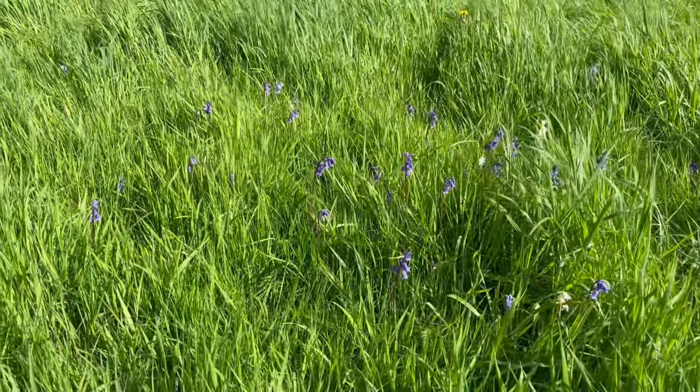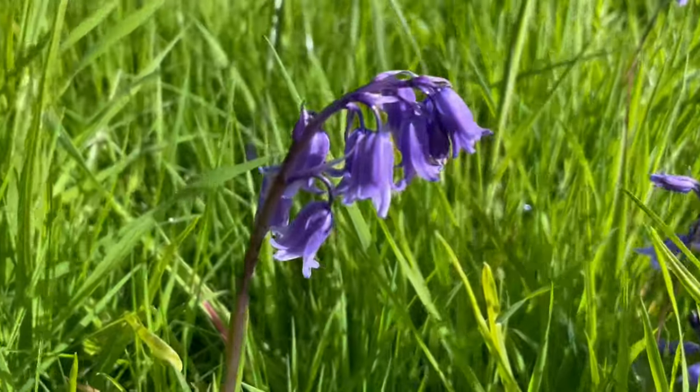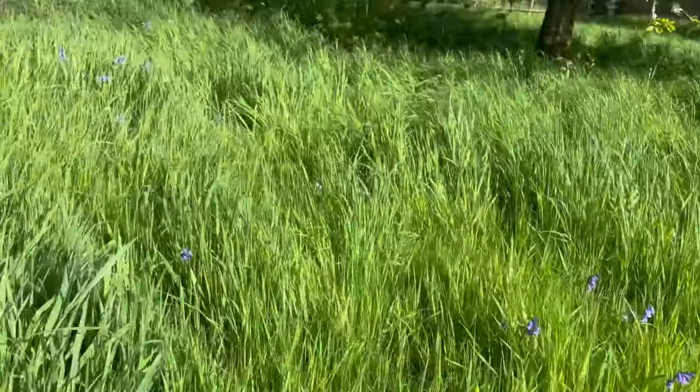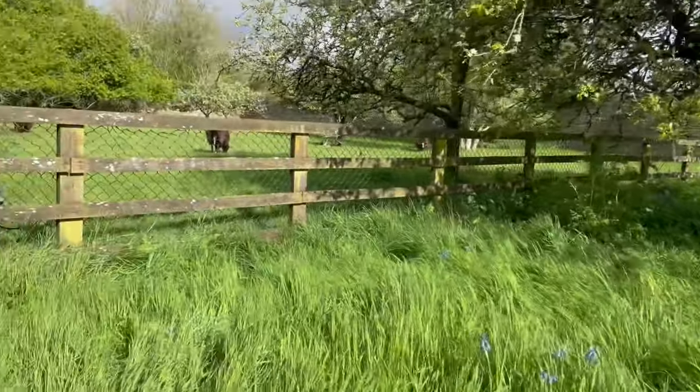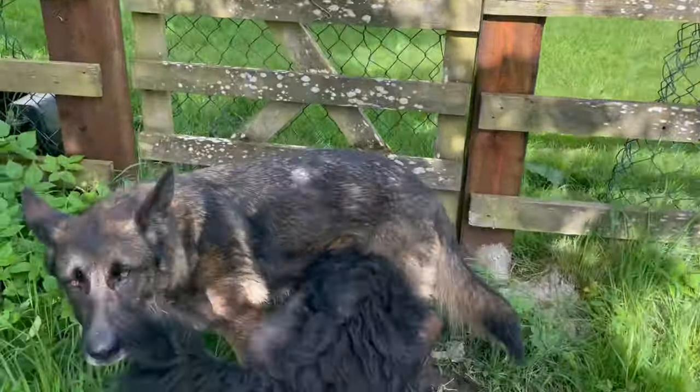I love how the bluebells are populating the long grasses everywhere. They're so beautiful, and they smell so good. They're all over the place. I've got to go and check on the sheep now.